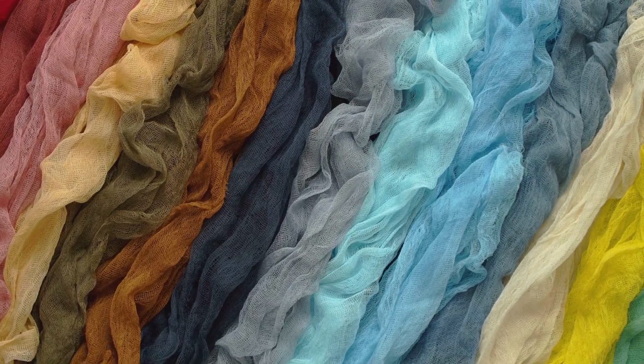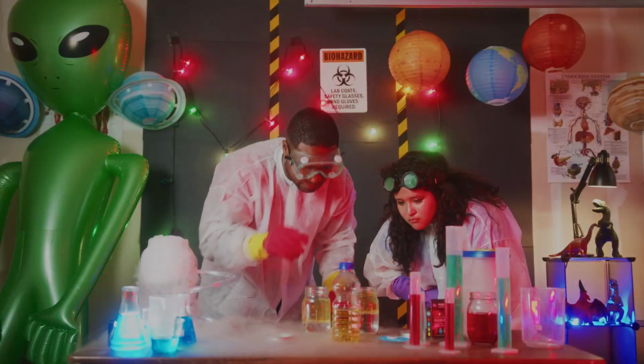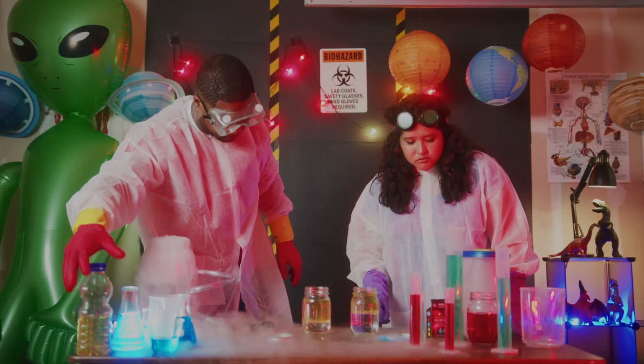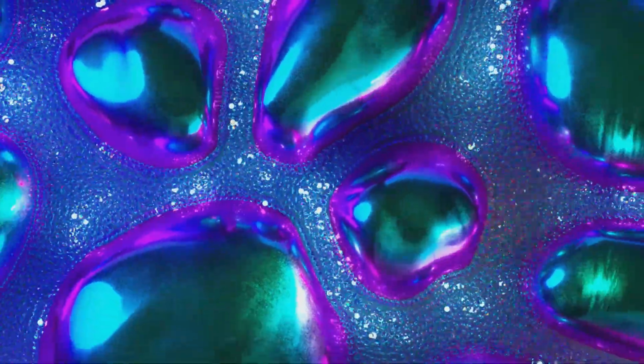So next time you see a color-changing fabric, you'll know the science behind the magic. It's a perfect blend of chemistry, physics, and a dash of artistry. And who knows? Maybe this technology will inspire even more innovative uses in the future.